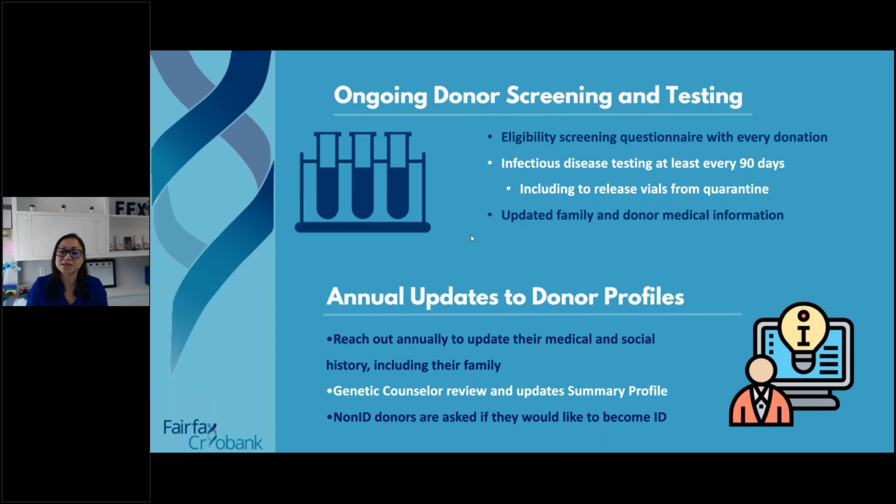This also includes the non-ID donors that are asked if they want to be ID. So we do ask them yearly. We've had a handful of donors participate and change to ID, but we don't change their status. We still keep them as non-ID, but we will put that note in the summary profile. What we'll do is send them a form. They have to get it notarized, and then they send it back to us, and then we do that summary update.